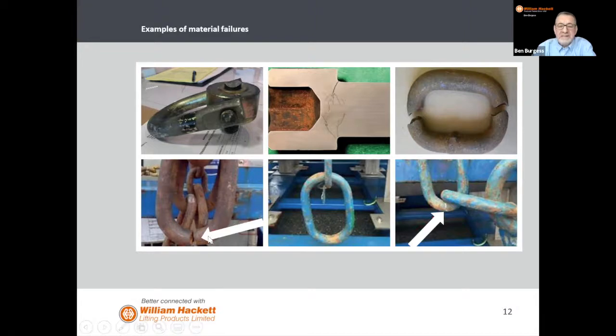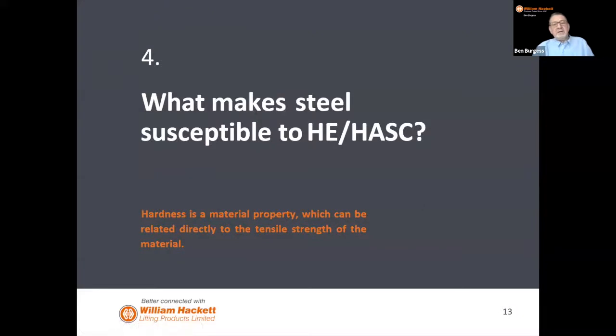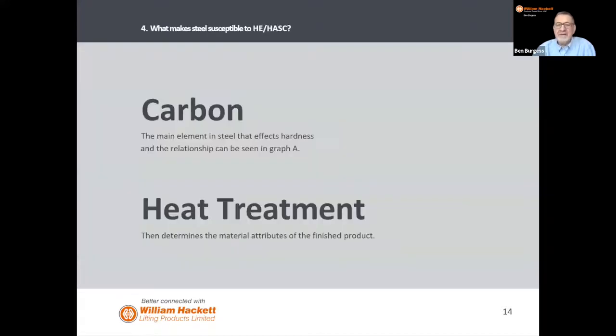Okay, we have a number of master links down here that have failed on DNV welded chain slings in different configurations here. It happens from the inside out. So I just wanted to talk about here what makes a steel susceptible. And I think I've touched on it already. The simplest way to understand it is hardness. So the harder the steel, the more susceptible it is to hydrogen embrittlement and therefore to hydrogen assisted stress cracking as a result of that.